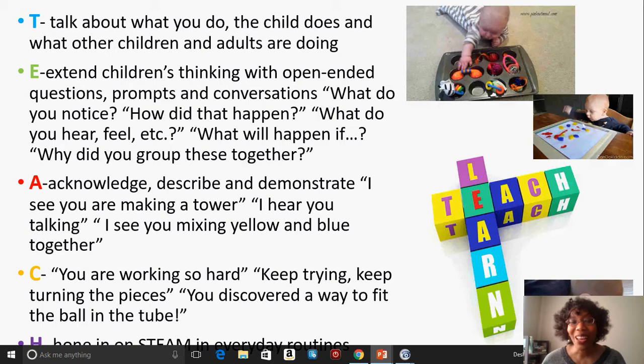And then lastly, you want to hone in on STEAM in everyday routines and experiences. There's science everywhere. A scientist is observing, collecting. You did collect 3 ribbons that fell out of your hair. Okay. Why? How many do we have here? So there's always math.